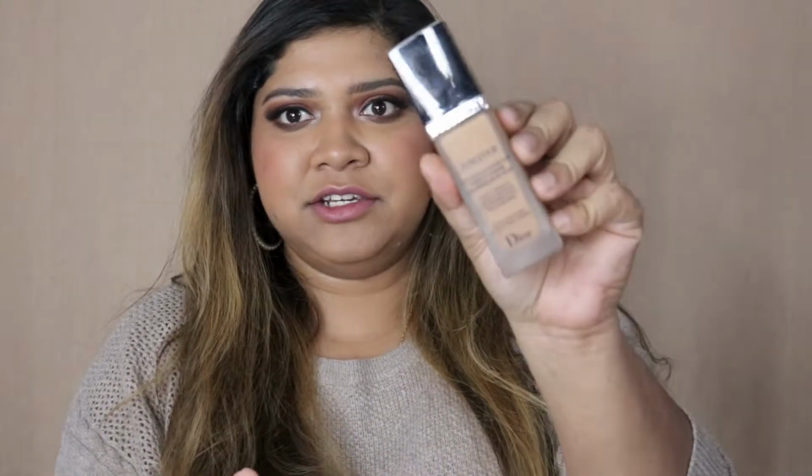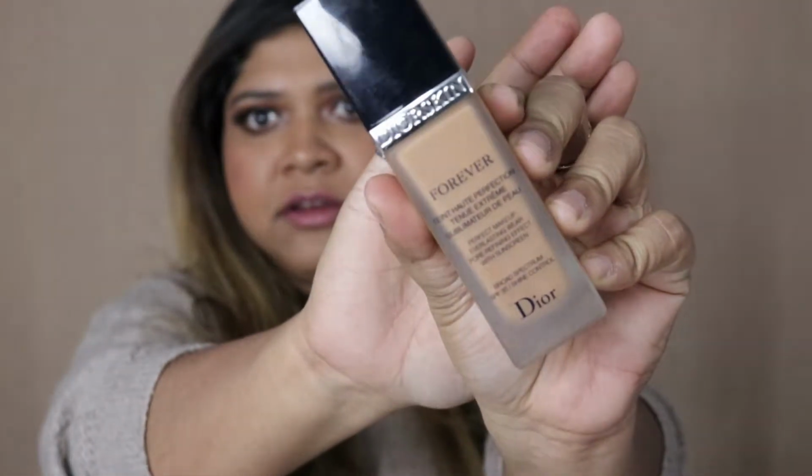The first foundation that I want to share with you guys is the Diorskin Forever Perfect Foundation. Now this one I actually got beginning of last year and I quickly fell in love with it. So this is the foundation that I'm wearing today. It looks absolutely gorgeous on the skin. It has a medium coverage and it has a little bit of a satin finish. It's not perfectly matte, not perfectly dewy.